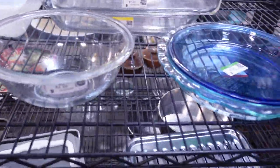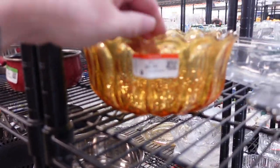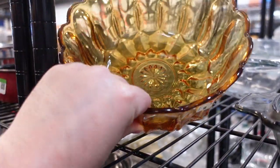The glass pieces were priced a little higher than I liked, so we do look and enjoy, but we do not pick them up.